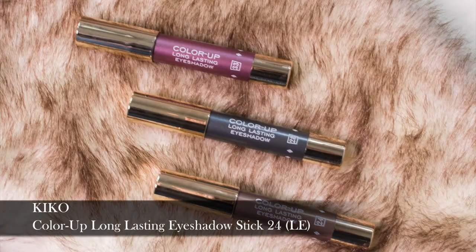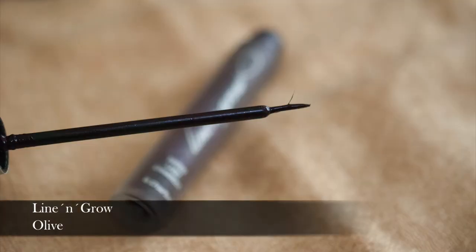If I haven't been wearing something from this palette, I had a quite unusual combination for me, which combined the KIKO Milano eyeshadow stick Color Uplink Lasting in 24, which was limited edition. It's a brown eyeshadow stick, not that outstanding, but I paired it with a green liner. And usually I just wear black as a liner. And this one is the Tinted Lash Enhancer Line and Grow in the color Olive. And it's just a great jewel tone green, pretty dark, and I like it as a contrast to the brown.